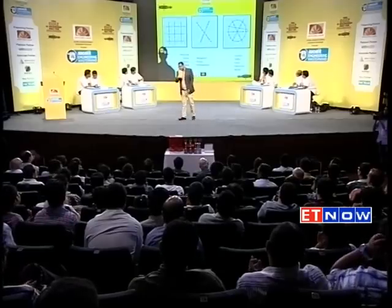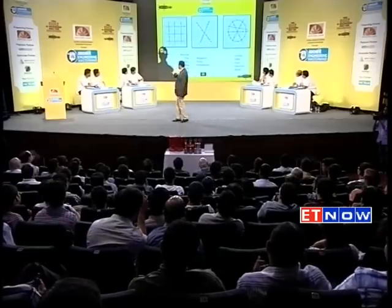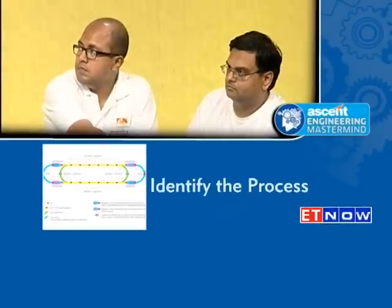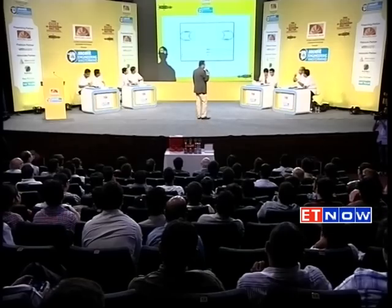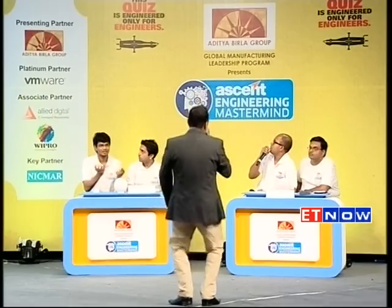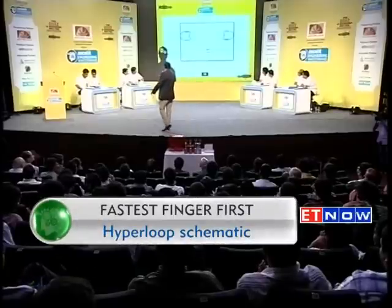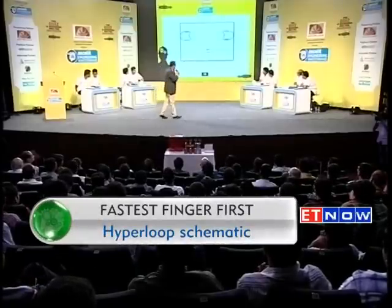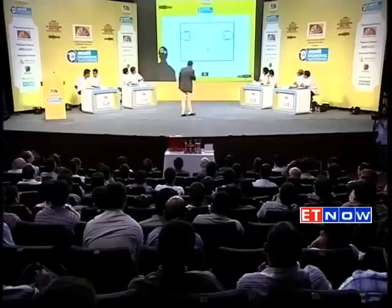Two more questions in this round. Let's move on. TCS. This is Elon Musk's Hyperloop. Elon Musk Hyperloop is 10 points. Yes, Elon Musk Hyperloop. This is the Hyperloop schematic. Super quizzing by TCS. 10 points to them.